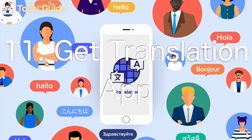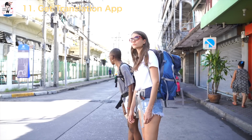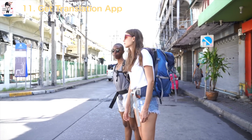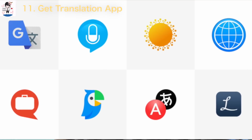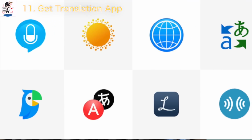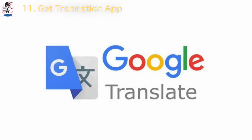Number 11 is Get translation app. In Japan, you might know that many locals don't speak English fluently, which can sometimes pose a challenge for travelers. That's where translation apps come to the rescue. And there are several to choose from, including Google Translate, Papago, and DeepL. However, my personal top pick is Google Translate.